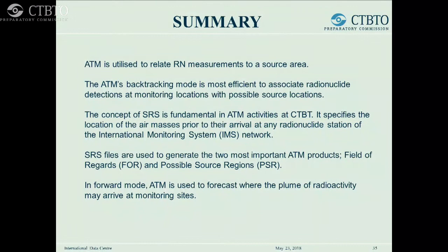Okay, almost at the end. So ATM is very good to relate RN measurement to a source area. And we do this mainly by backtracking, by asking, okay, where does this air come from? By answering this question, you can identify your source area. So backtracking mode is the most efficient.